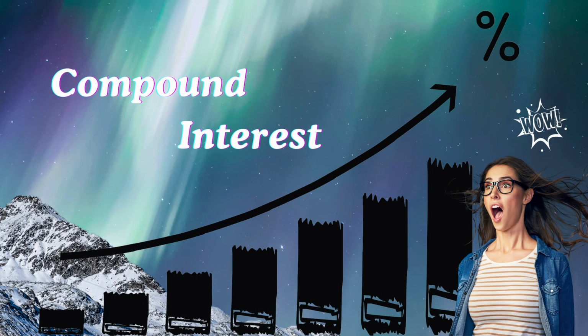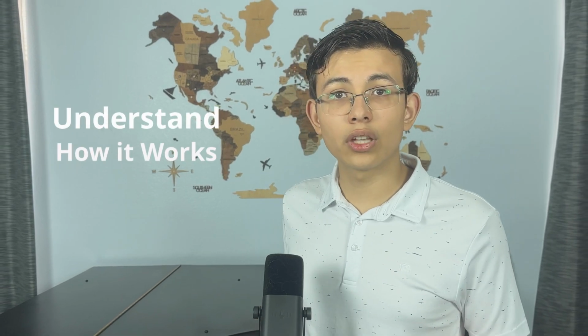Compound interest, the eighth wonder of the world. It's a powerful financial tool that can either help you build wealth or bury you in debt. The key is understanding how it works and using that knowledge to make smart financial decisions. Always remember, don't underestimate compound interest, whether it be for or against you.